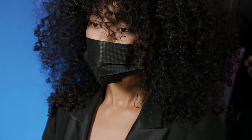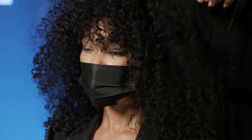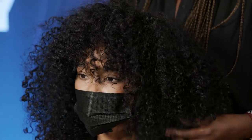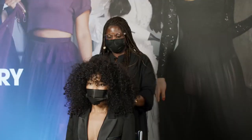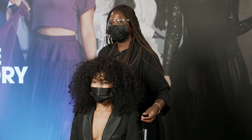I think especially now that we are in the world of lockdown, looking at things on social media, I am inspired every day, sometimes by little kids who can braid hair better than me as a professional stylist. So yeah, the world has changed in a great way.